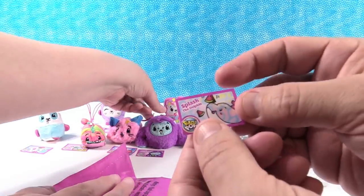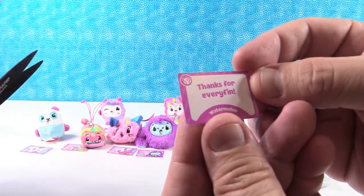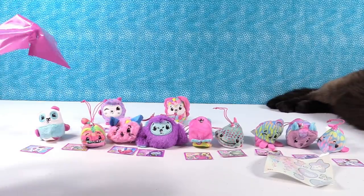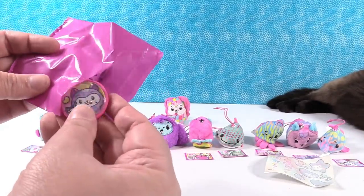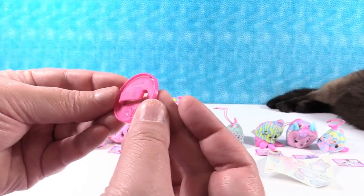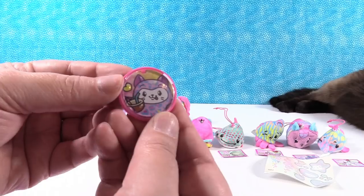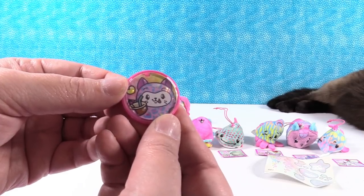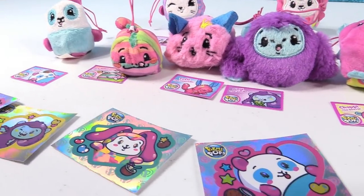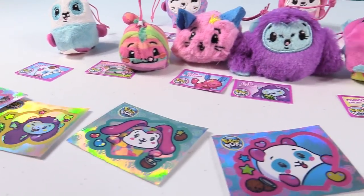Okay. Splash the Dolphin says, thanks for everything. Oh, I didn't read all of them. That's okay. I'm just reading some of the ones we haven't opened yet. Oh, and we have Purr the Siamese cat a button. Yep, cool. Awesome. Was that the last surprise? Yep. I love these mega Pikmi Pop packs. Yeah, they're a lot of fun. Look at all these extras that we get.